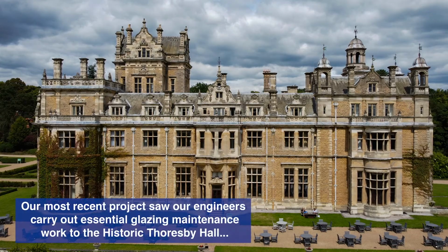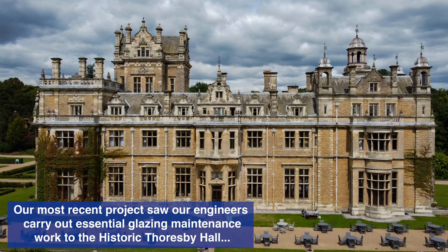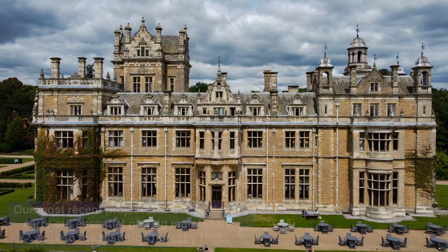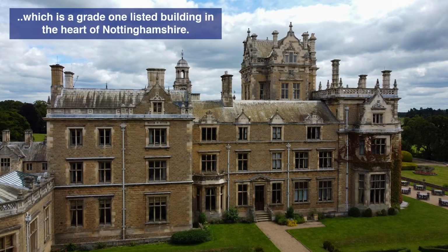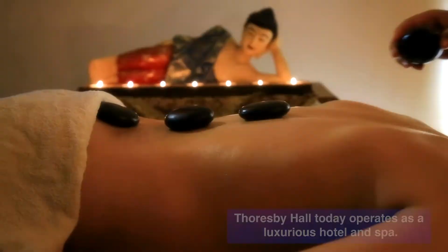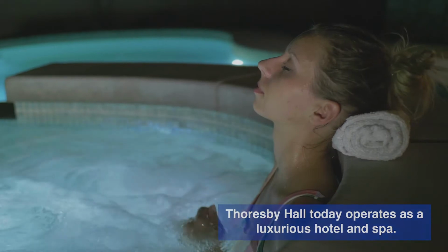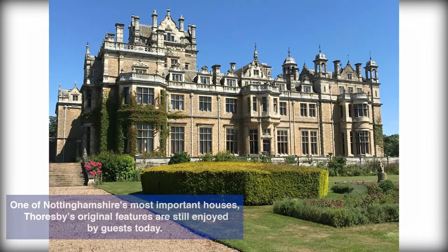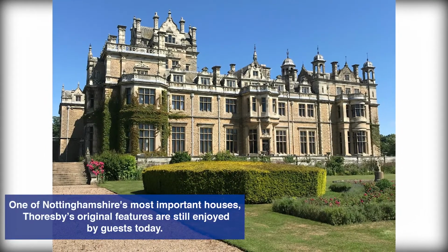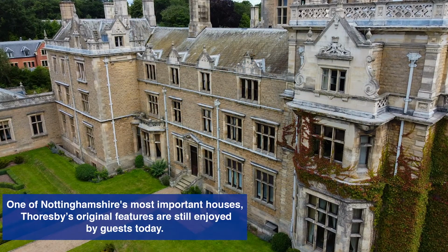Our most recent project saw our engineers carry out essential glazing maintenance work to the historic Thoresby Hall, which is a Grade 1 listed building in the heart of Nottinghamshire. Thoresby Hall today operates as a luxury hotel and spa. One of Nottinghamshire's most important houses, Thoresby's original features are still enjoyed by guests today.